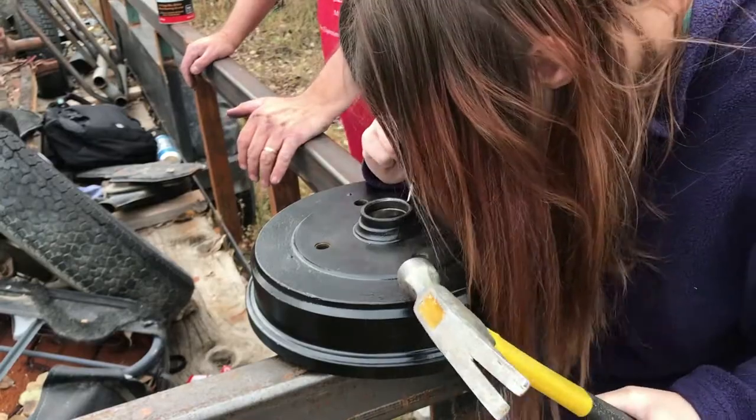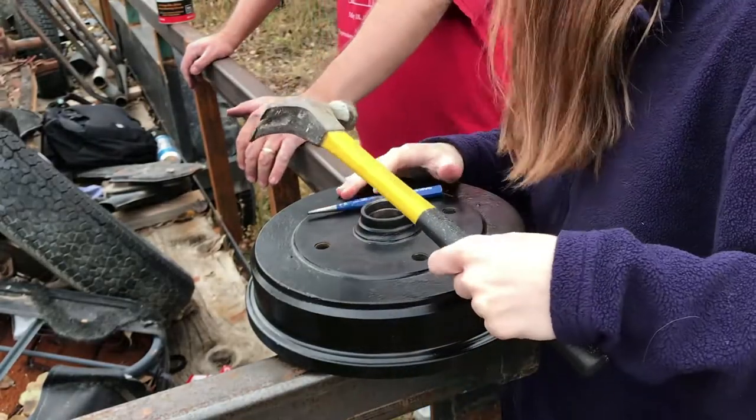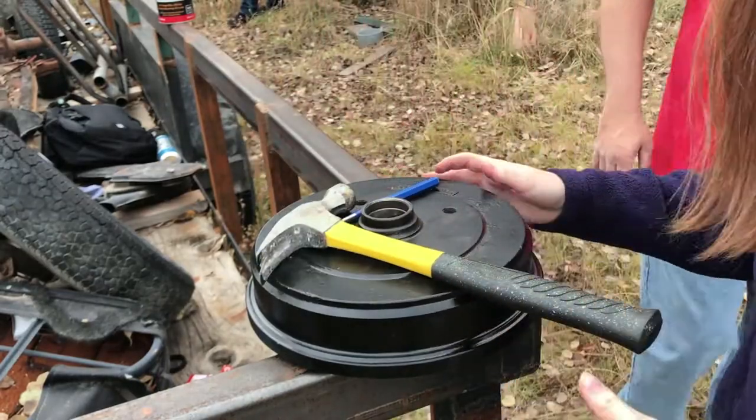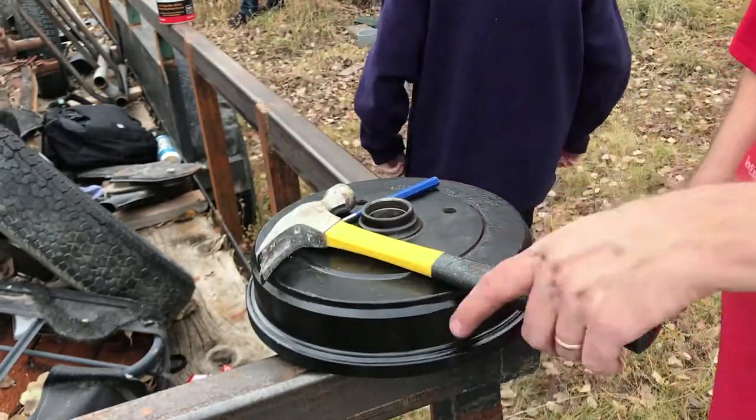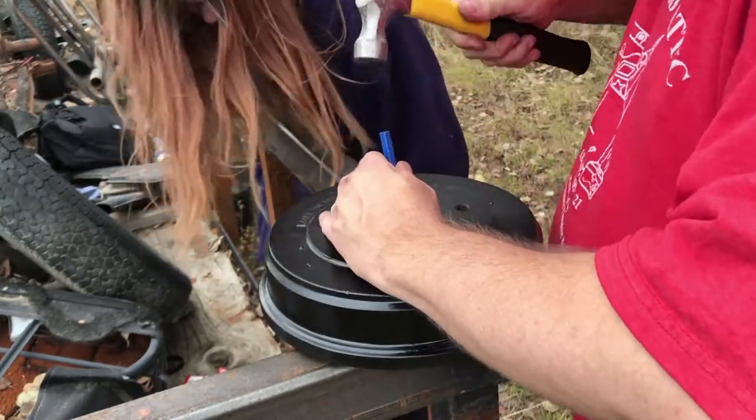Is it moving? Do you want me to do this part so we can get to putting everything back together? I'll let you grease the bearings. Yeah, you can do that part. I don't care. Do the other part. They help. Is it almost out? Almost. I'll get your hand ready.